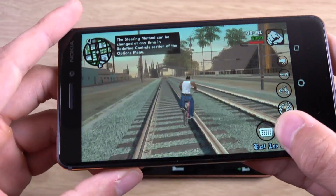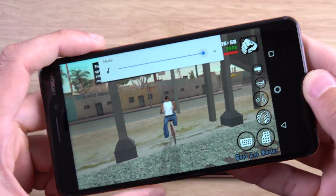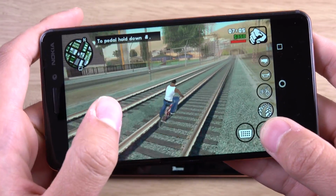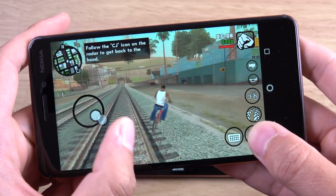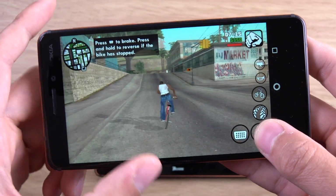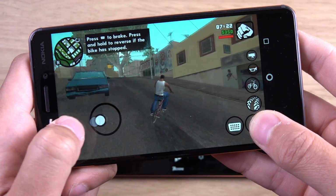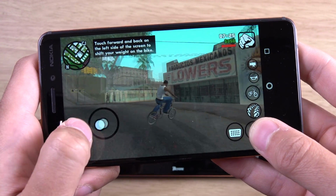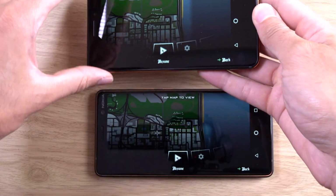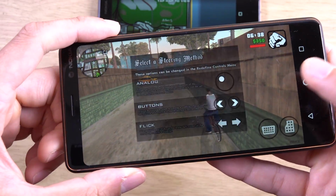So many wasted. I am too old for this. Speakers are very decent as well. So you can see the frame rate very good here on the 6 2018. No graphical glitches as well. It's simply amazing how Nokia can make a phone with no graphical glitches. But like a heavyweight like Samsung, you know, even their latest phones glitch out.